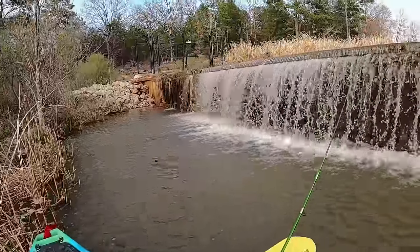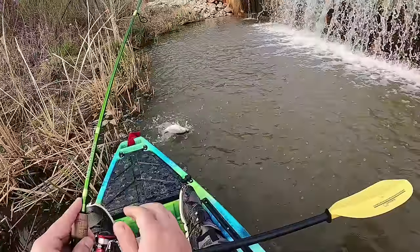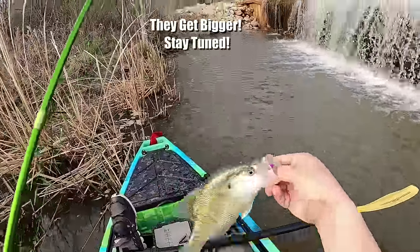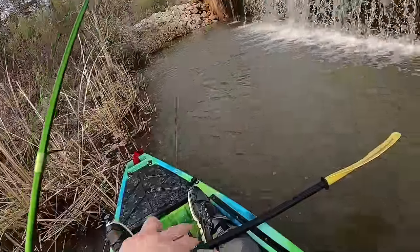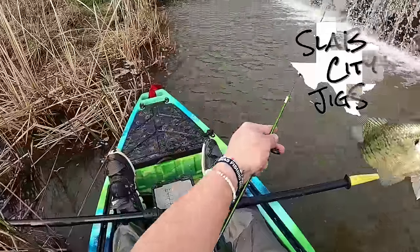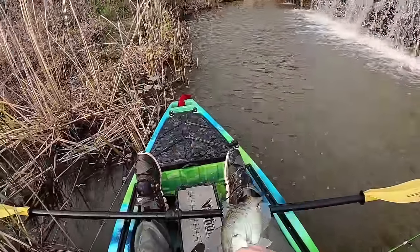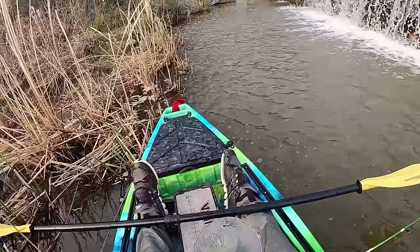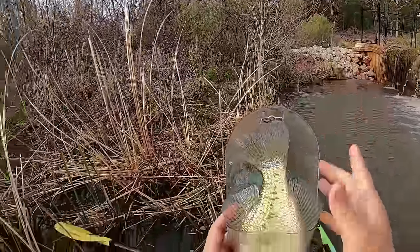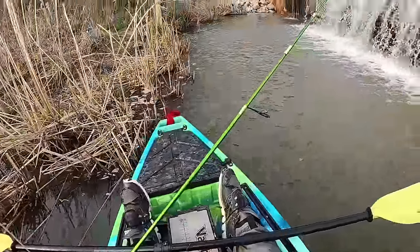There he is. Oh, buddy. Look at that one right there. Oh my gosh, there he is, guys. There's the big one I was waiting on. Look at that, guys. Oh, he thumped that sucker. Oh, man. Thumped that Slab City jig, guys. Let's go. Now, this one, look at the back on that fish. This one gonna be close to 12, if not over. Oh, yeah, he's almost 12, guys. This checker's 12 inches, so he's 11 and a half, almost 12. That's a good fish right there. Wow. There's 8 in the basket.